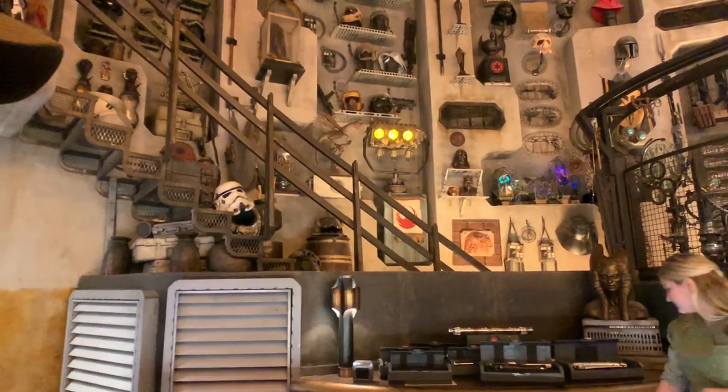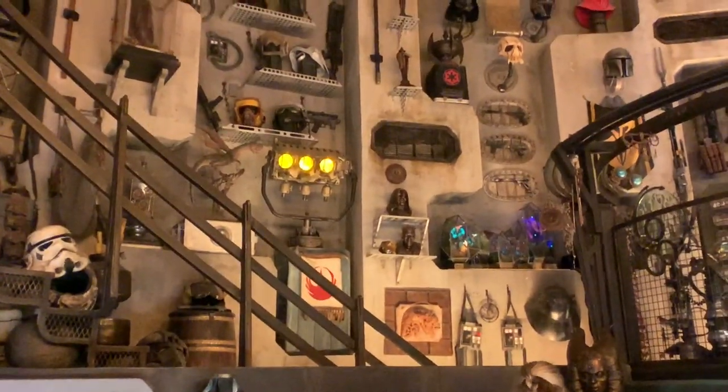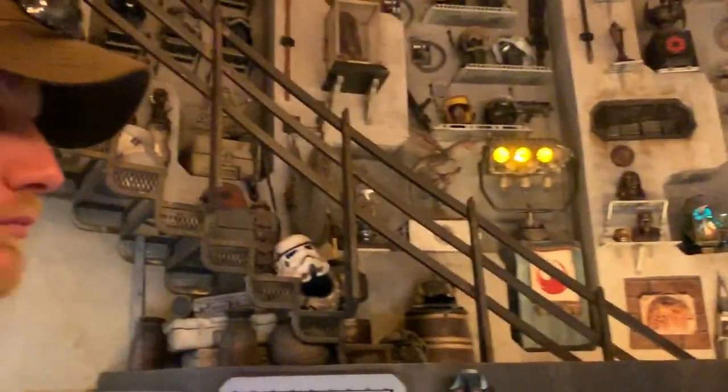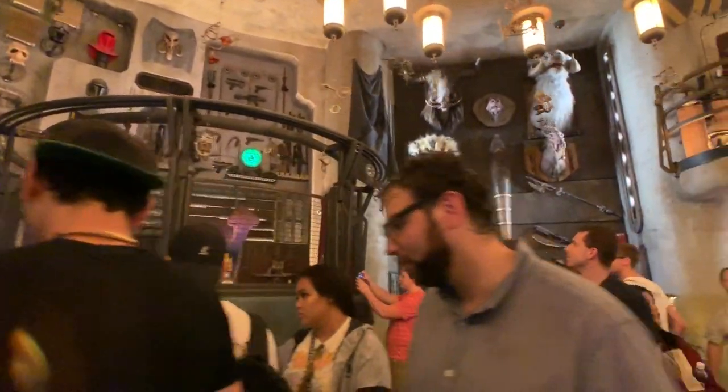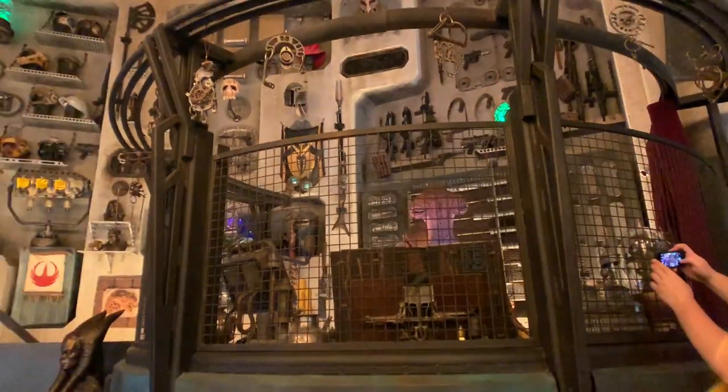These are not combat sabers, so you can't be slamming them on the floor like your Vader's Vault sabers or your Ultra sabers, right, honey? They're meant to go on the wall and display and have fun. Yes, I am. Amazing. I had such a great time here. I think this is my favorite shop.